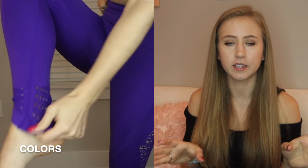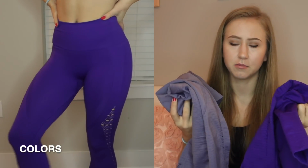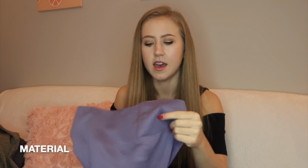So the colors, they have all the same colors on both Gymshark and Aliexpress, so that's exactly the same. These look pretty similar to the Gymshark colors, so I don't expect very big, if any, color differences between the Gymshark and the Aliexpress. And the materials on both of the colors feel exactly the same.